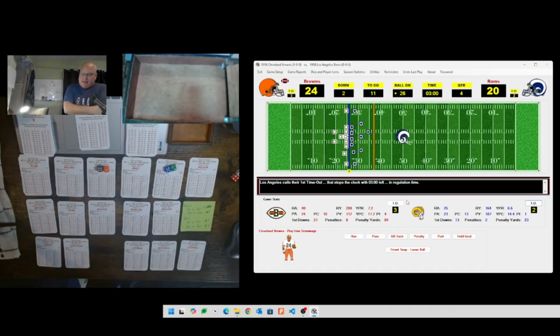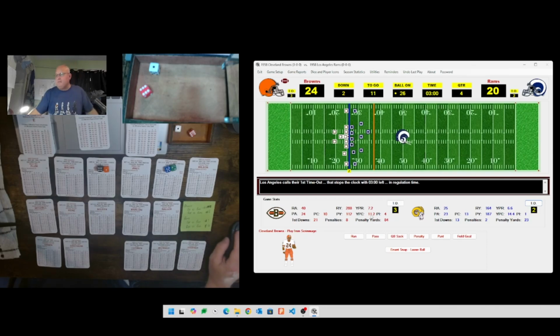Actually, I think I messed up the last one, but that's okay. This is a BS. Since I'm calling that run, I'm calling that short yardage thing, I got to move it toward the defense toward the run. I don't think I did that last time. All right, Carpenter. 61 for Carpenter. It's a 22. He's going to pick up 3 yards this time, make it 3rd and 8.